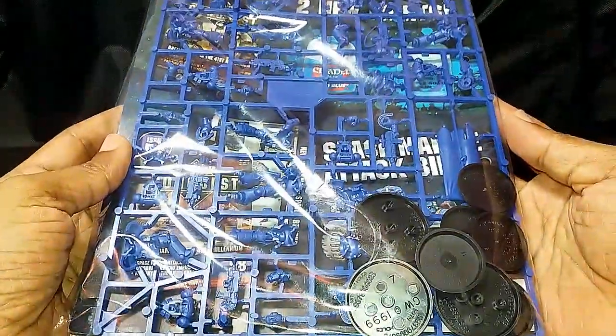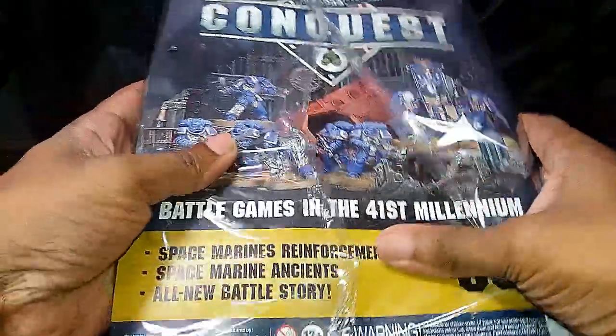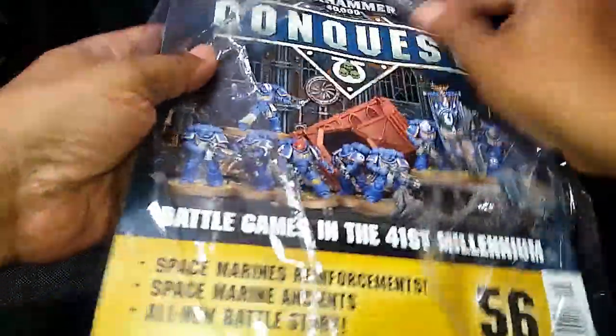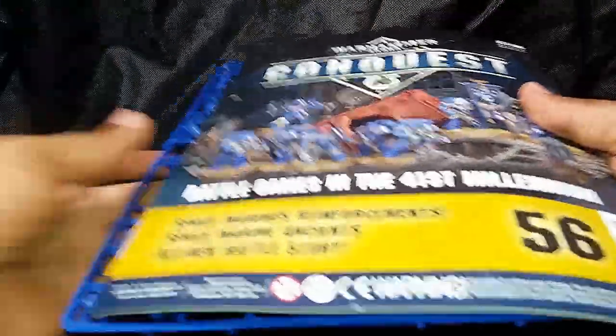Models, sprue on the back. There are so many of them. Normally we have them on the front. It's got to go on the back like a piece of terrain. Yes, opening up time. Alright, let's check the sprue.